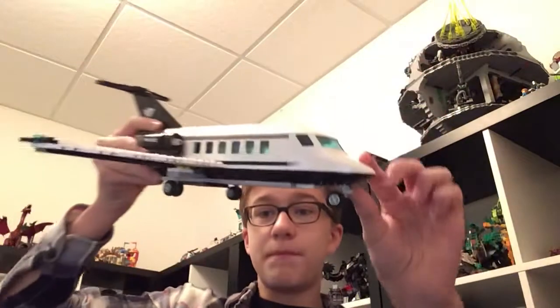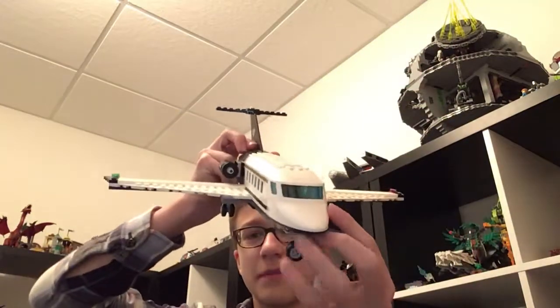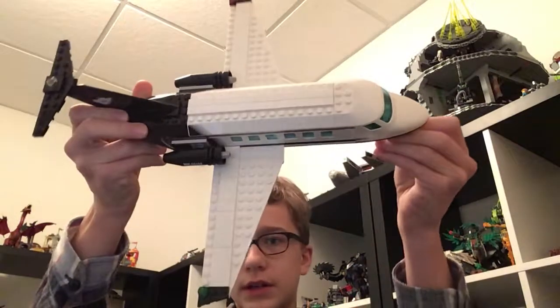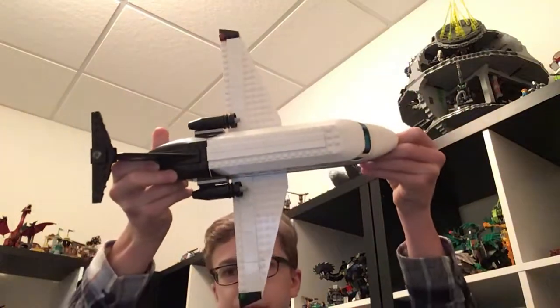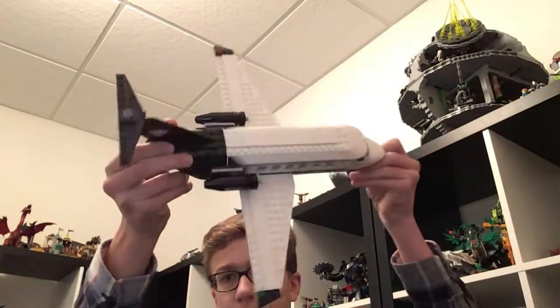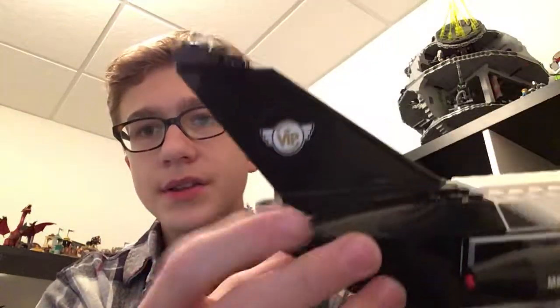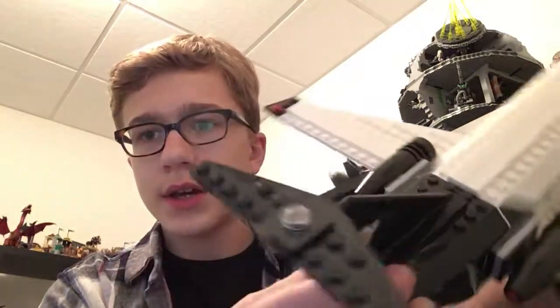But now we have the actual private jet, which, this thing is big. I have to lean back to get it all on camera. You can see it here. There's the wings. Pull back a bit for that. So we'll start at the back and move forward. Has a little VIP sticker on it.